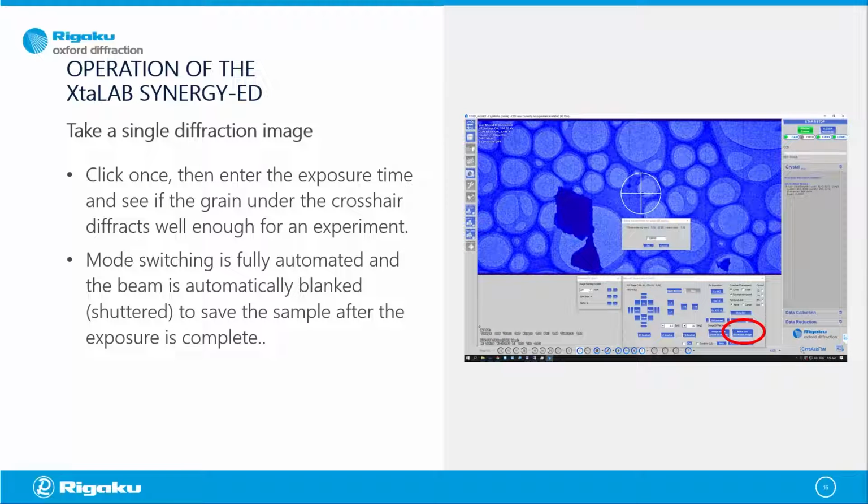So once you've found a good looking grain, you'll generally want to see if it will diffract. You can do this in a few ways. The most obvious is to take one diffraction image, which is this button here, and that will allow you to record a still image for a given time period. So you only need to click once, and then you can enter the exposure time you want, and Chrysalis will switch modes and record the image, and then blank or shutter the beam to prevent damage to the sample.